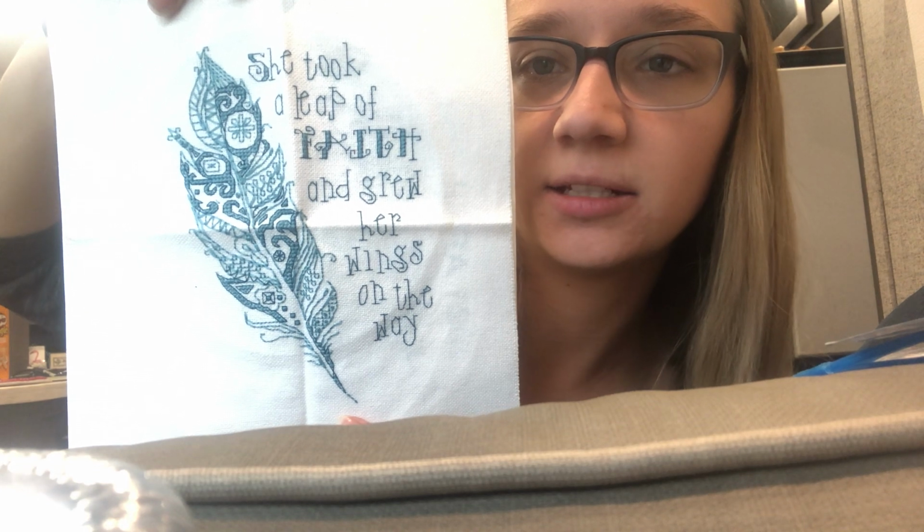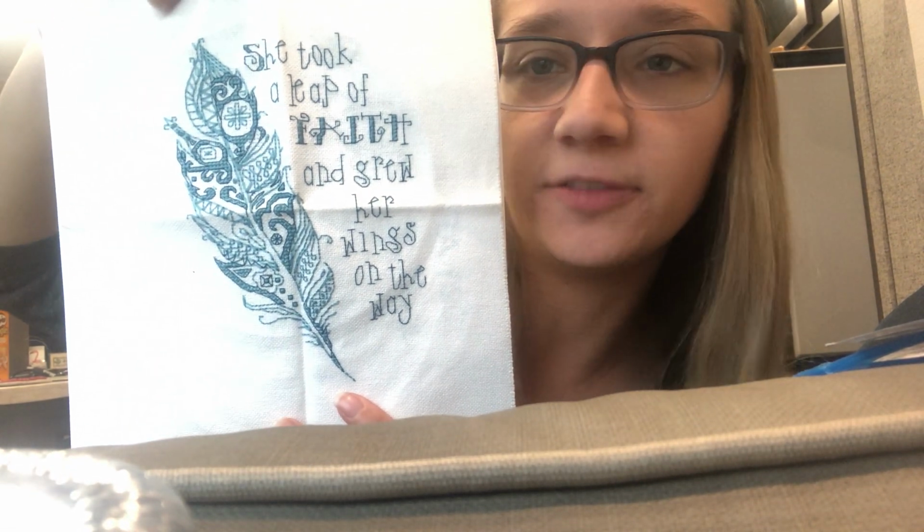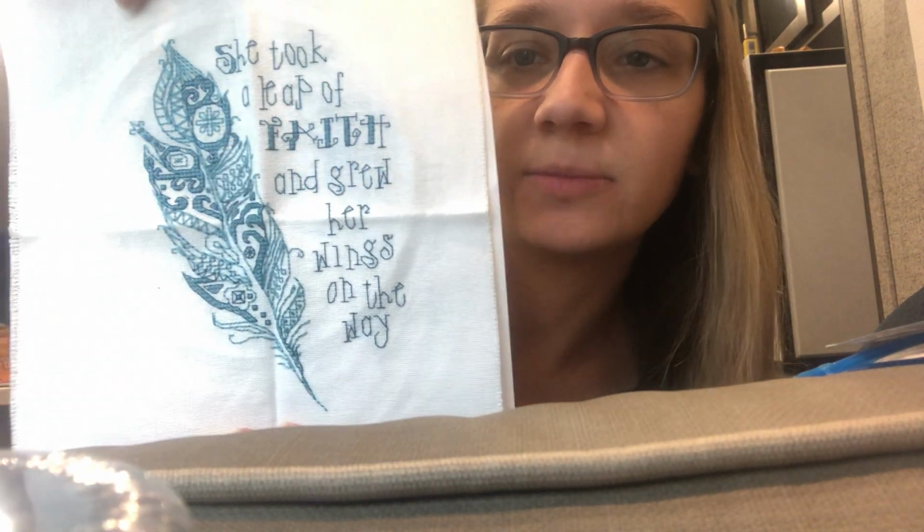It's done though. I'm so happy. It's not perfect. This guy's not centered. This guy's not centered. I'm sure there's lots of mistakes in here, but I don't care. It's done. I'm happy.